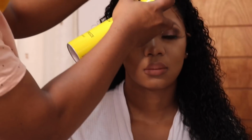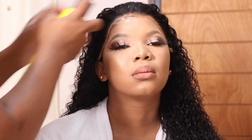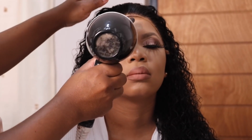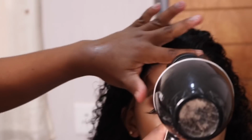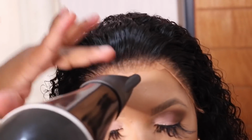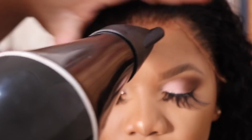So guys, the next step is to glue down the wig. He's using a got2b spray freeze glue with the hair dryer, so he'll be just spray gluing my hair. Like, we shyile, guys. This is a proper installation. So he's just standing at the front, going with it until the wig is glued down.